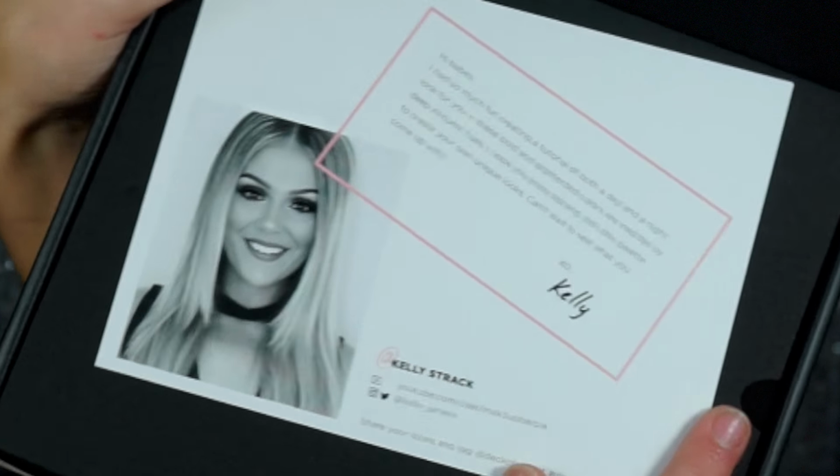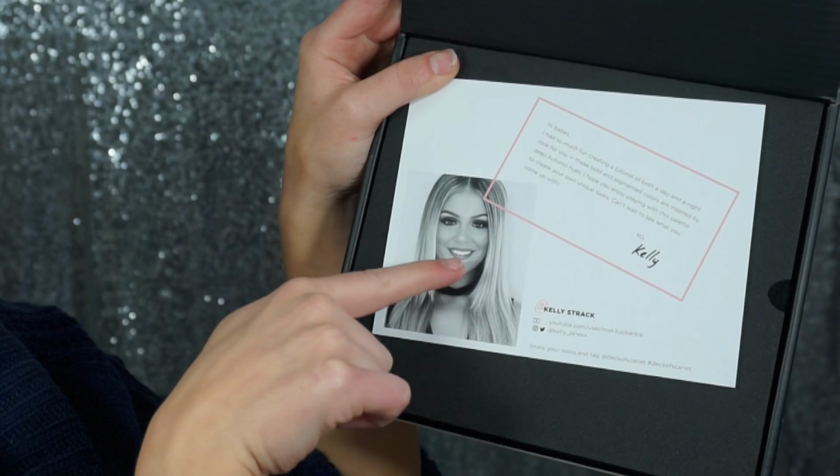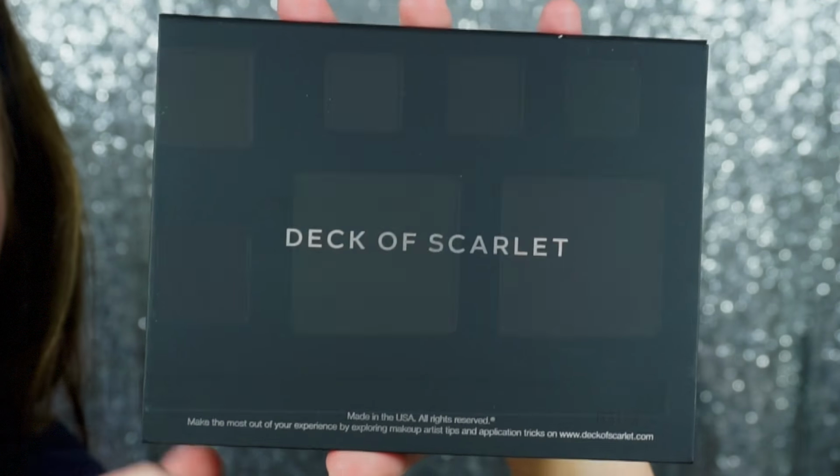I'm sure most of you guys already follow her and know who she is, but if you don't, here is her information, so be sure to check her out. But it's a well-deserved collaboration, and I'm very excited for her and for Deck of Scarlet.